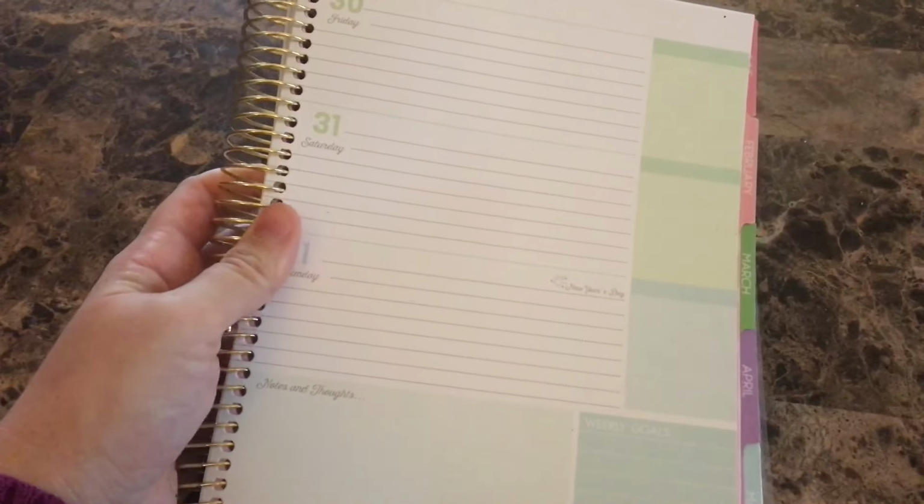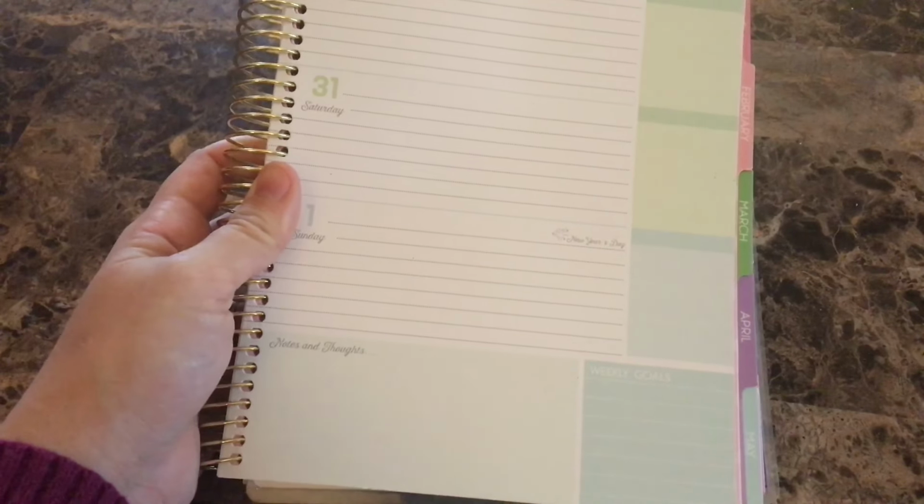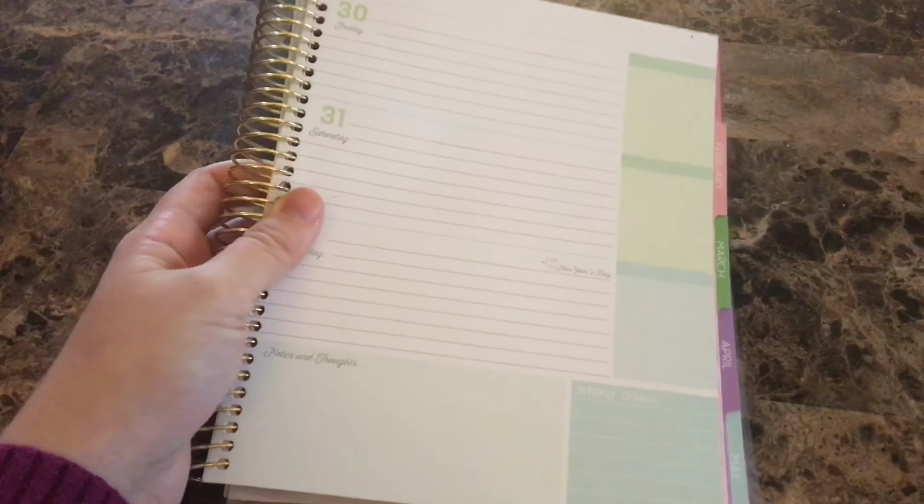Then for the rest of your week, you have more stickies, you have your nice big horizontal spaces to write, and then you have notes and thoughts there in the bottom, and then you have your weekly goals, which I really like a section to have weekly goals.